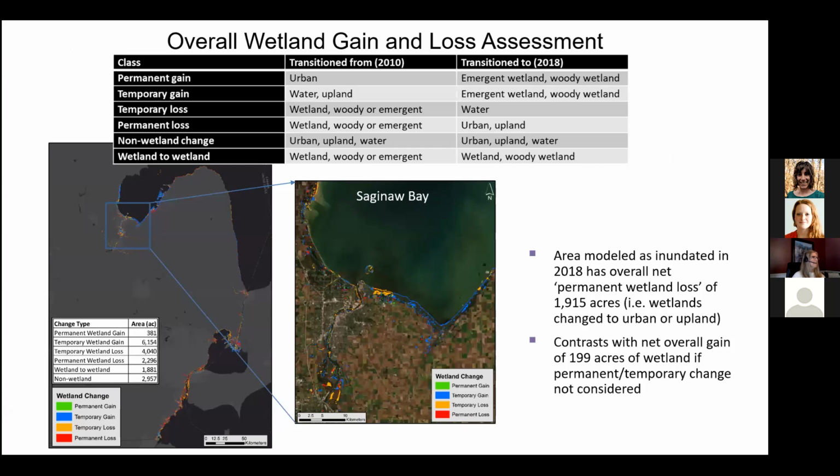And then looking at this area that was mapped in both time periods, we have here listed what it would transition from and to between the 2 years. And when we do this, we get a map of permanent and temporary gains and losses. And the area modeled as inundated in 2018, which is what's shown here, shows an overall permanent wetland loss of almost 2,000 acres.